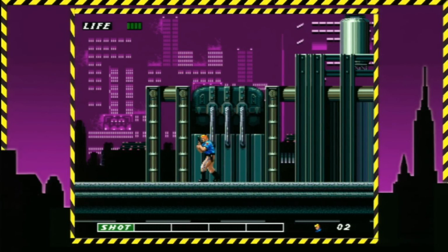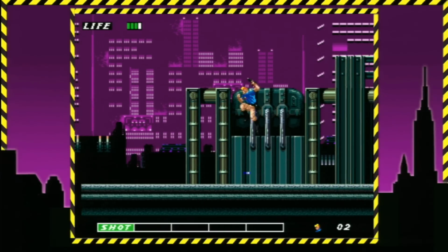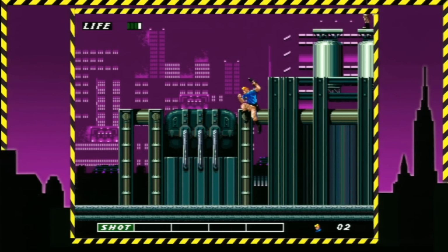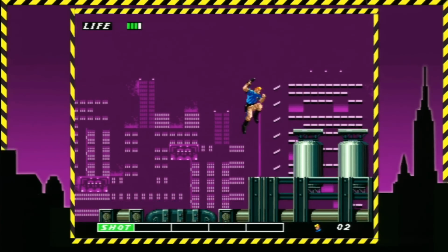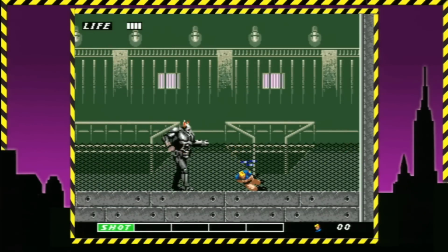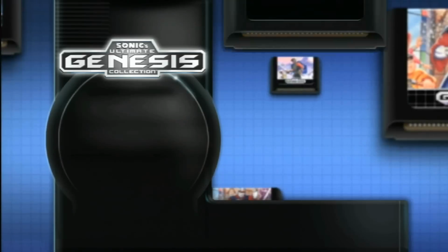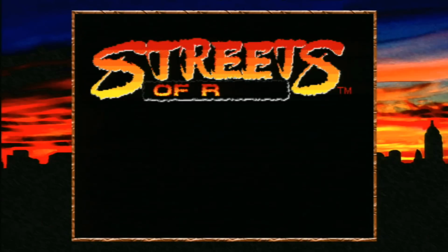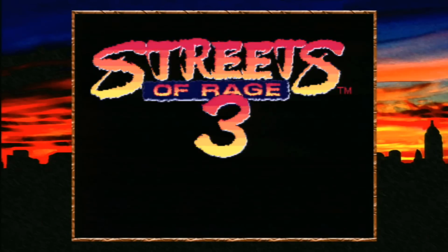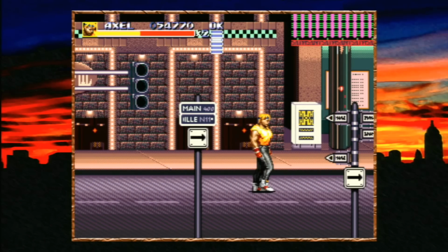And although these games sounded good on the original Sega Genesis, they sound amazing here. And you'll hear things that you've never heard before. Buying this game for the Genesis today is actually quite expensive. Probably cost you more than this whole collection.